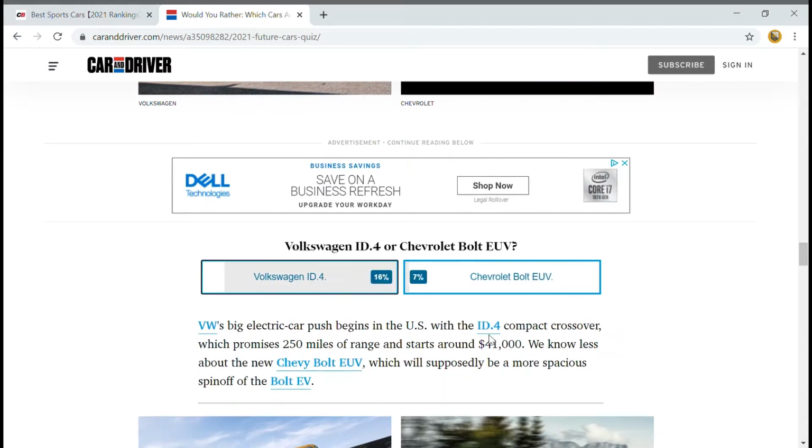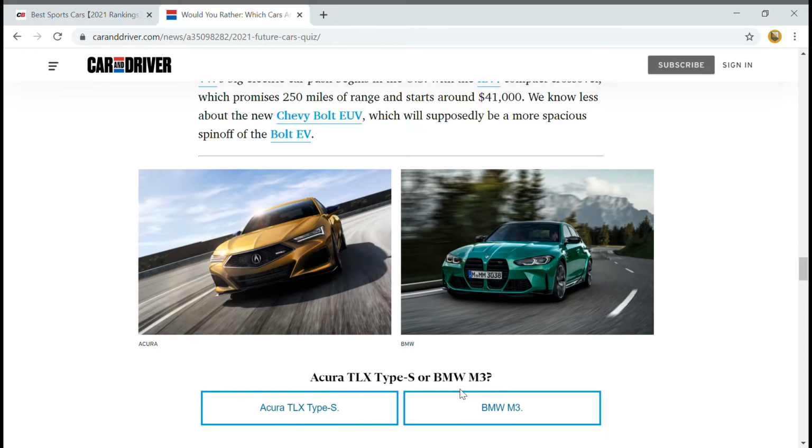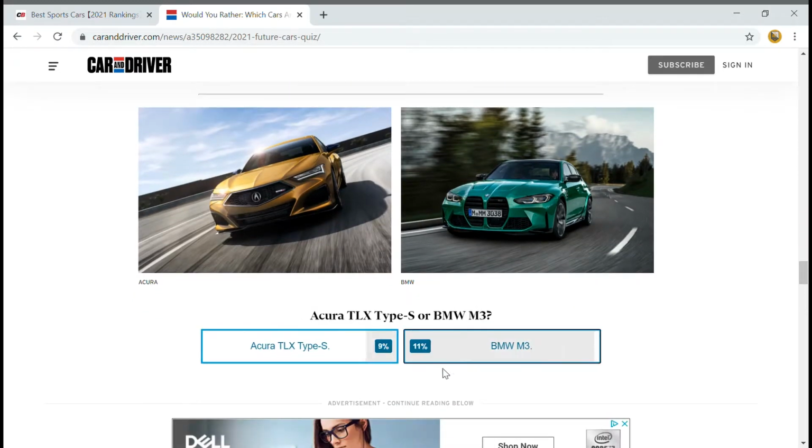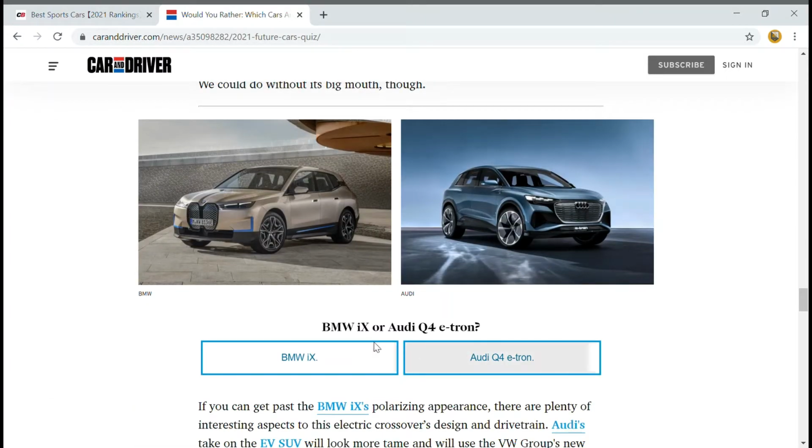I'm going to go with the Volkswagen ID4. I was about to say Volkswagen too, yeah. The Acura TLX Type S or the BMW M3. M3. Okay, it was actually pretty close. The BMW iX or the Audi Q4 e-tron. Ooh. I think the BMW.